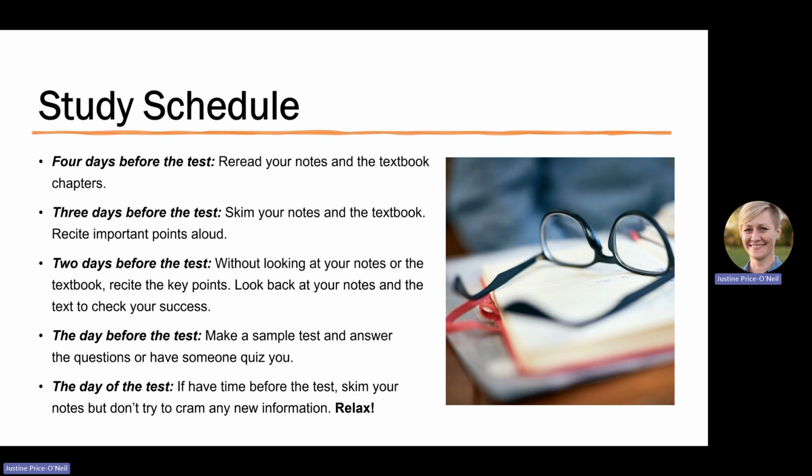Then on test day, try to relax so you can quickly skim or glance over main points you want to remember, but you'll have the confidence at this point that you've been putting in the work for several days in a row and really all semester long if you've been doing the study habits that we talked about.